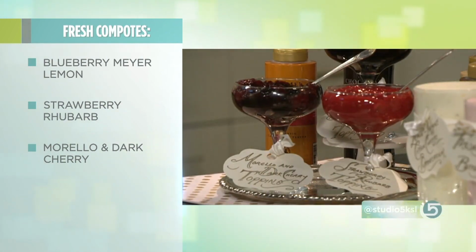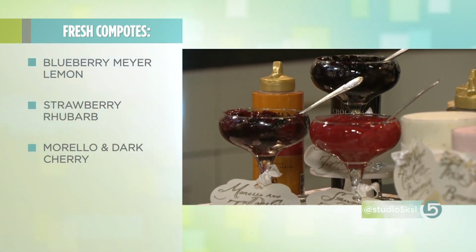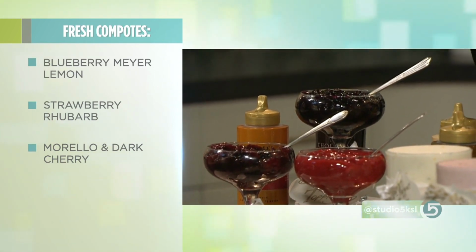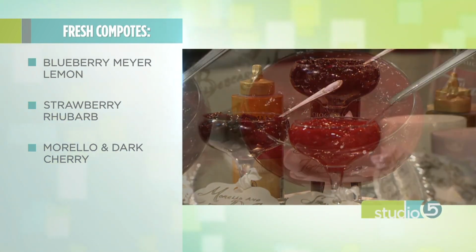It's a Morello and dark cherry. So Morello cherries are like a tart dark cherry. They're so good. You've got to try them. They've got the most incredible flavors. And I made them not quite as sweet because you're pairing them with the frosting. And that's a theme I'm sensing, kind of the subtle flavors, because you don't want the cinnamon roll to be totally overtaken. Right, you still want to taste that cinnamon roll.